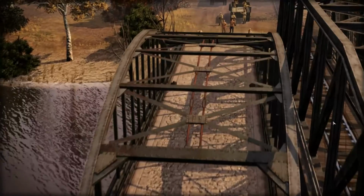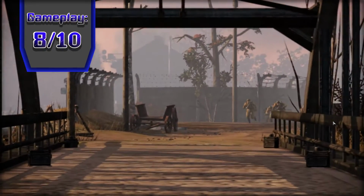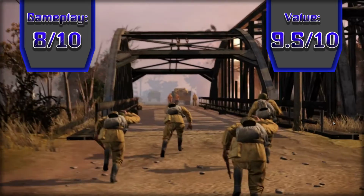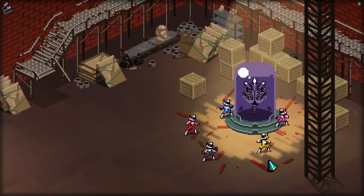Despite the flack I gave it, it comes locked and loaded with a plethora of fun things for you to do, and I'd still say that it deserves an 8 out of 10 in gameplay, and its value is on point with a 9.5 out of 10. Get it? It's a military game. I'm a machine pun.